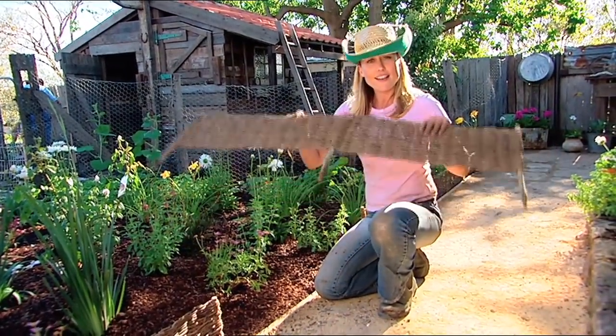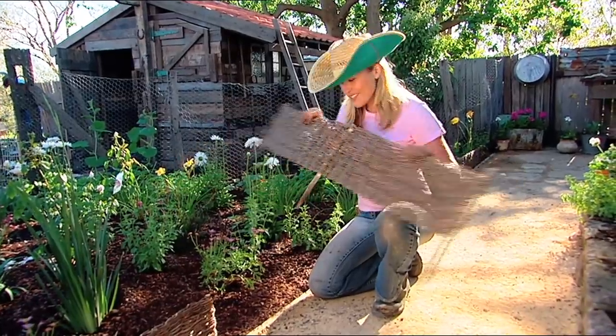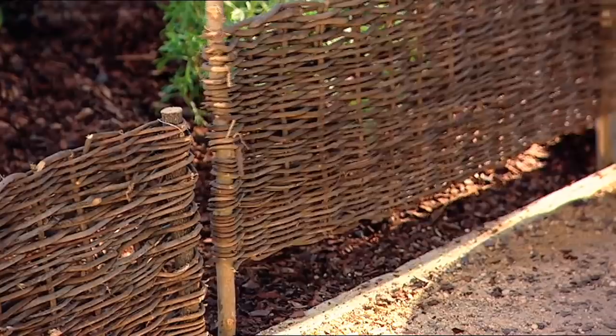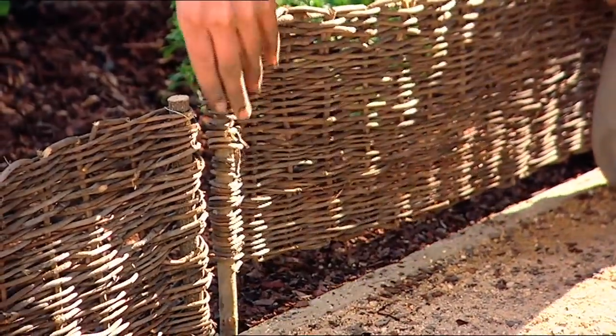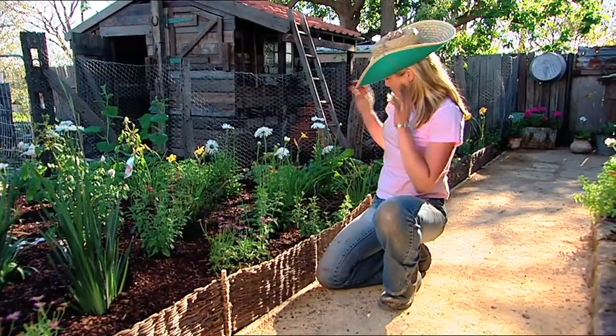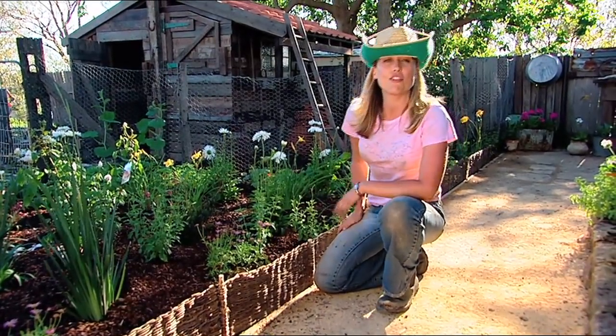How great is this rattan edging? It's so easy to install. All you do is just pop it into the soil like that. Get it from some of the larger hardware stores. It costs you around about $14 a metre. I think it is a beautiful touch, this gorgeous cottage garden.